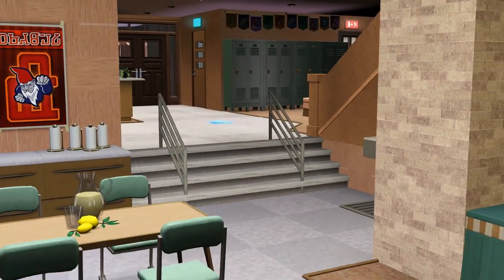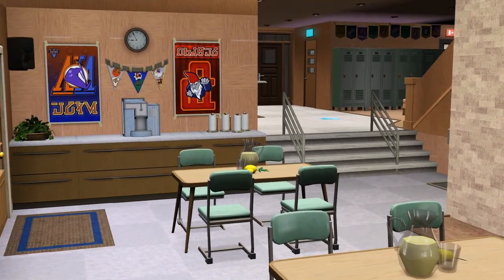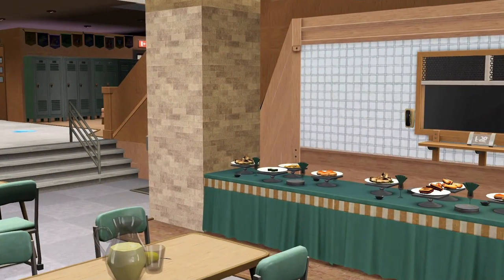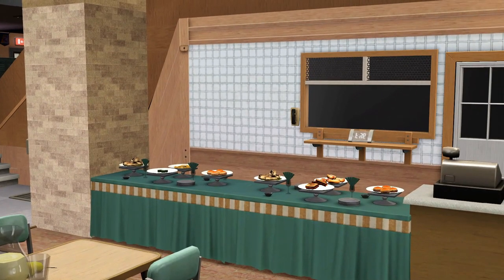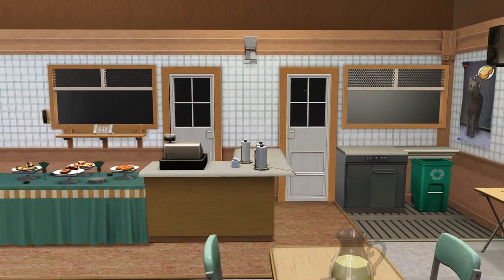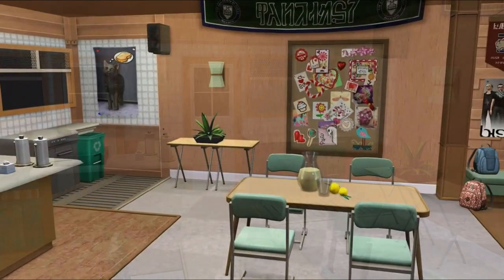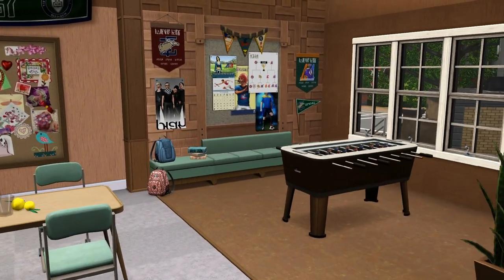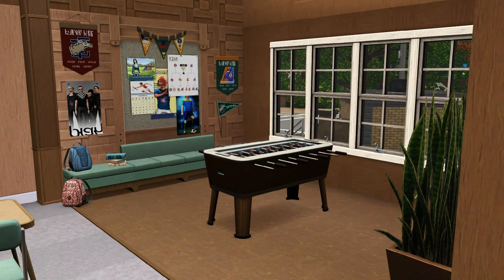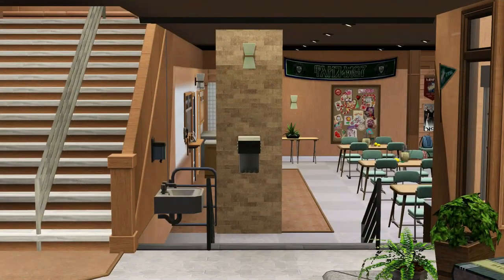The cafeteria is sunken in there, so I'm not that happy because I didn't have that many things to put there. So I've put a hot beverage machine and the buffet tables from the resort, but they look weird. I really wanted to have something where the Sims can pick up their food, but there is also the register if the buffet tables are not working well. And that's the student lounge, a small lounge area with a football table just to relax.